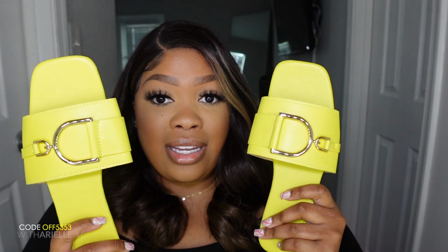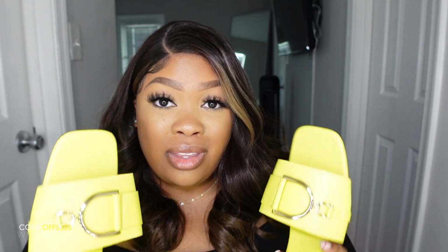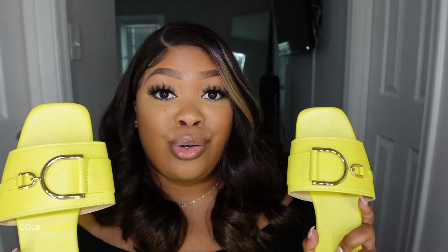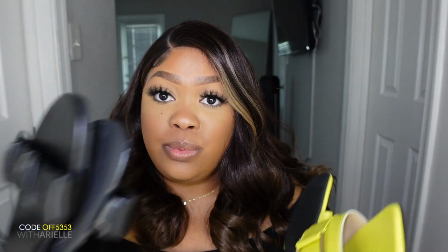Now I wasn't expecting this quality wise, style wise. I didn't really know what to expect on TEMU, but I'm definitely gonna go back and get more of these. Out of all the sandals, these would be my favorites, and then these would be next. So these two are my favorites, and I am very impressed with TEMU sandals.